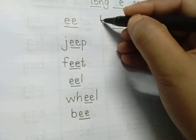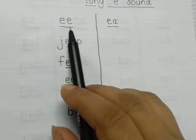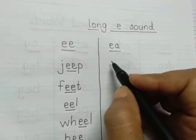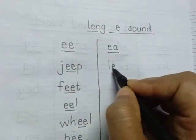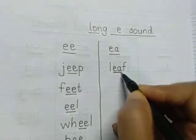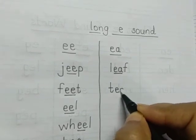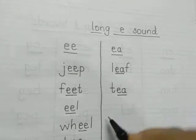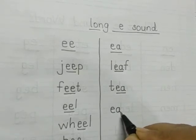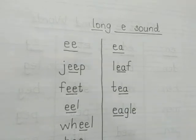Now we will see the long E sound words with the letter arrangement EA. Just as we say double E is E, similarly EA will also be E. And the words are L, E, A, F, leaf. T, double E, T, H, teeth. This is E, A, G, L, E, eagle.